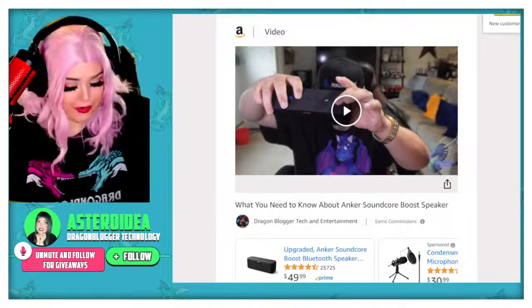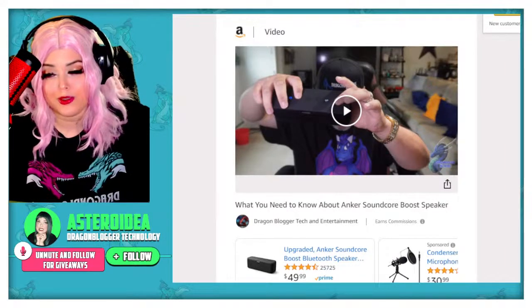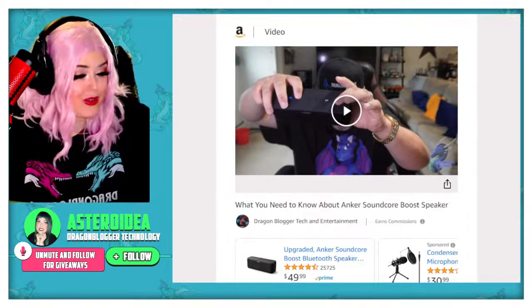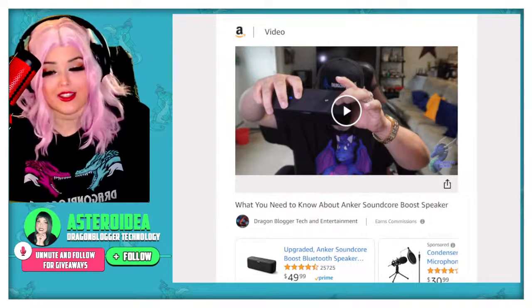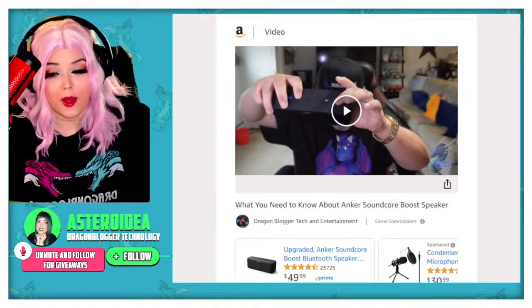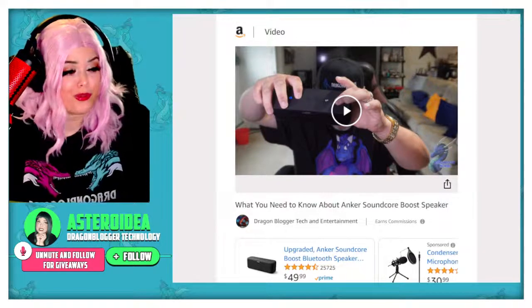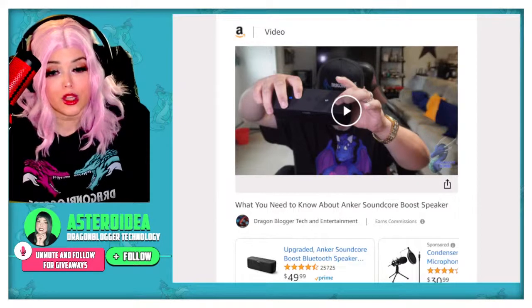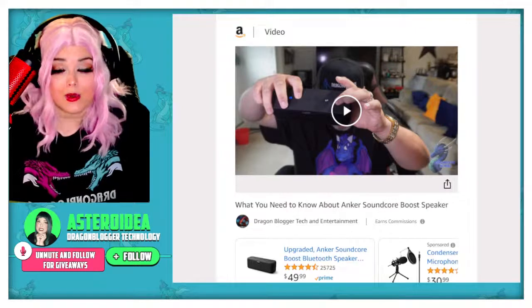And the next item that we have on our carousel is the Anker Soundcore Boost Bluetooth speaker. And with this speaker, it's really unique in the sense that it is also waterproof. It has an IPX7 rated covering to it, so it is fully waterproof, which is amazing for a speaker. So if you're taking it out to the pool or out and about, you don't have to worry about water getting onto it.